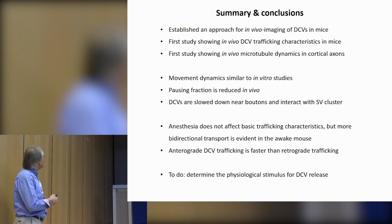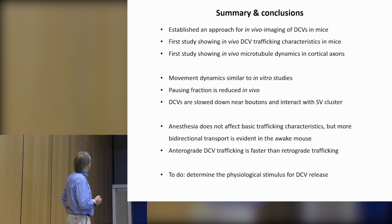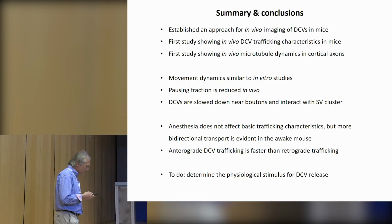And we could also show that the anesthesia does not affect this basic property of dense core vesicle transport. And we could confirm that the anterograde is faster than retrograde trafficking. This is still something we need to do.